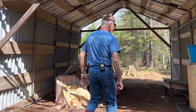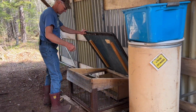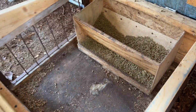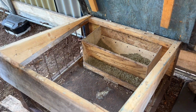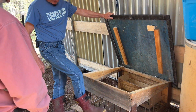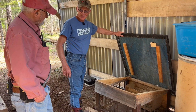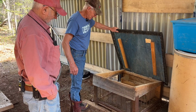Yeah, I got a feeder in here. Tell us a little bit about that feeder, Bill. They put the food in there, rabbits stick their head in, and dogs can't get in there. Sometimes a puppy will. The reason he put the rebar is they're supposed to be porcupine proof. Porcupines chew, and they don't like to chew steel, so it works pretty good.